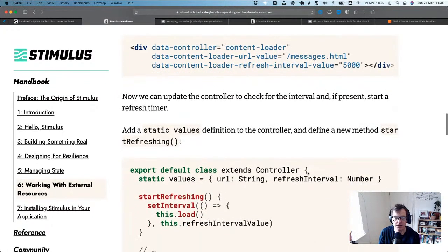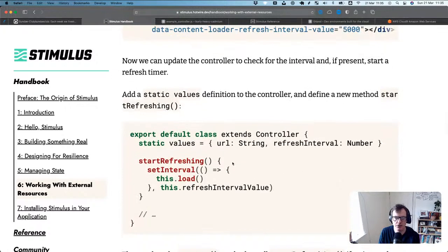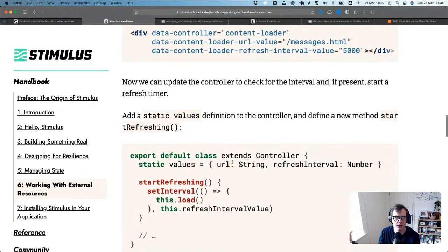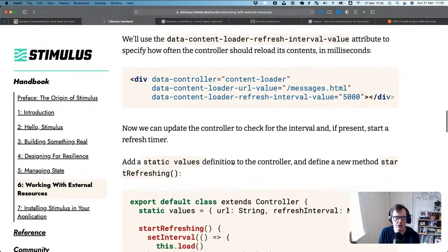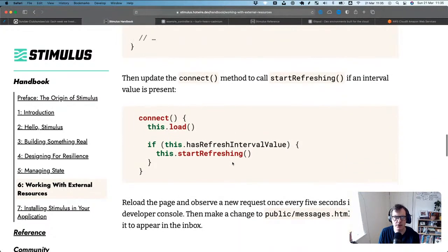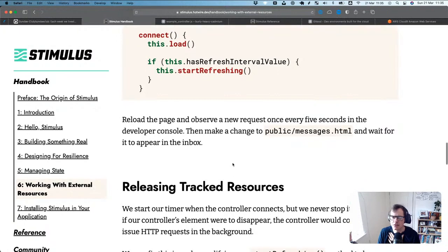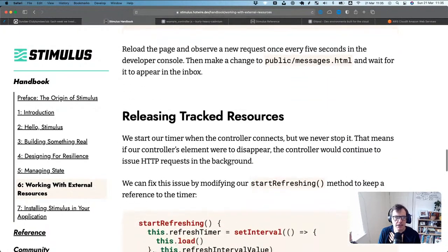Add a static value as definition in the controller to define a new method, start refreshing. Then update the connect method. Is there a disconnect method? To call start refreshing. Reload the page. I think Justin said connect/disconnect earlier. Okay, releasing tracked resources. Here we go.